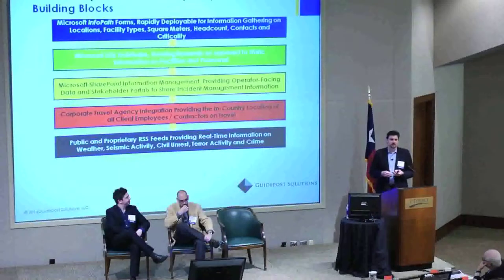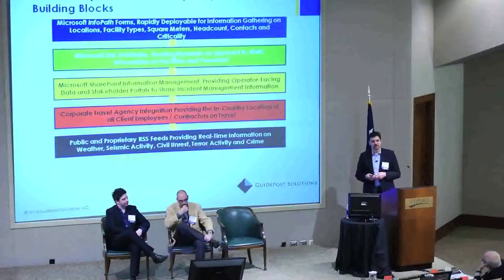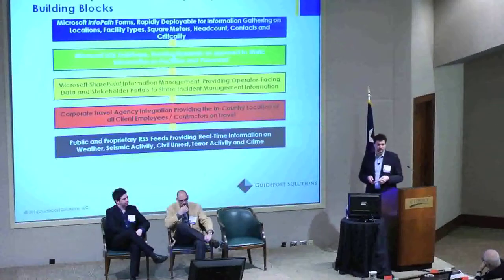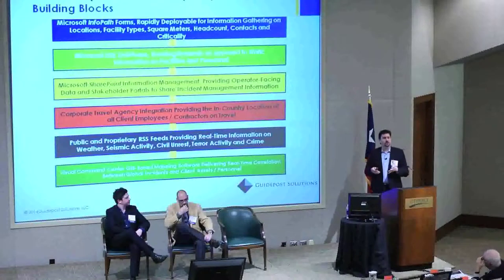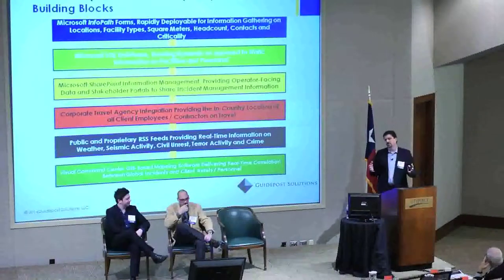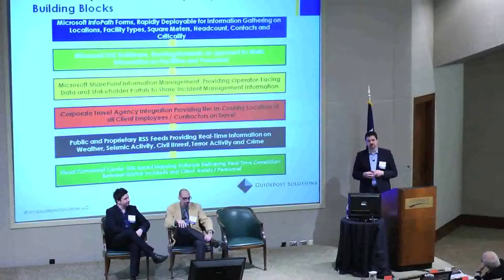And then we also have the RSS feeds that come in that let us know what the severe weather might be, if there's seismic activity, if there are traffic problems, whatever the issue might be. We want to feed that information into the system, and all that's available through RSS feeds. And then the cool part is we put it together in a visual command center, so there's a graphic map that has your locations around the world, and you can identify on the map what the threats are as they approach your facility. So if there's a cyclone or a hurricane heading towards your region, once it enters a certain space, you'll be alerted to it and know it's coming.